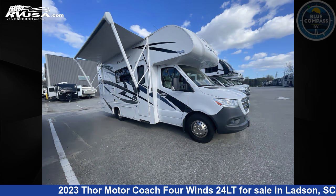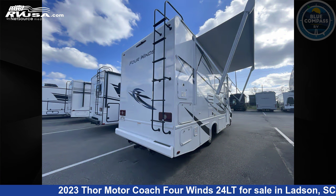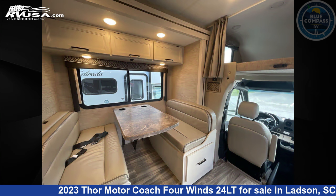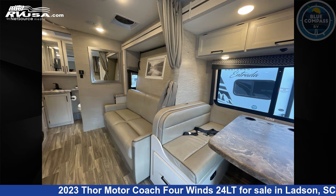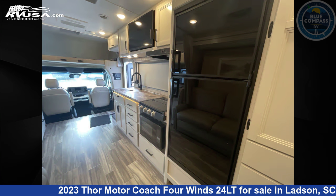This used Thor motor coach is 26 feet 0 inches in length and features sleeps 5, slide-out, and 30 gallons fresh water capacity. The floor plan layout of this Class C features bunk over cab, Murphy bed, rear bath. This 2023 Thor Motor Coach 4 Winds 24LT is built on a Mercedes Benz Sprinter chassis.